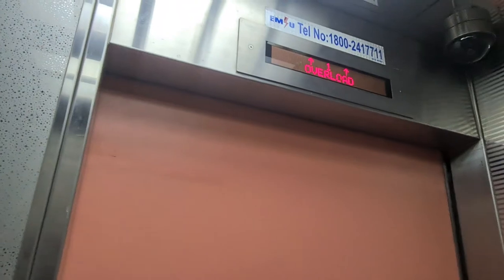Now, into a very glitchy single-door Fujitec elevator. As a person enters this particular elevator, the indicator shows overload. In fact, this is due to a programming malfunction.